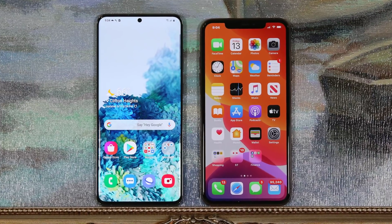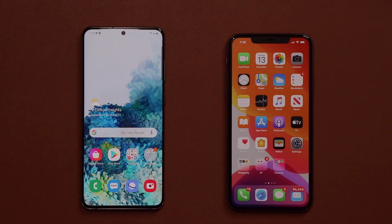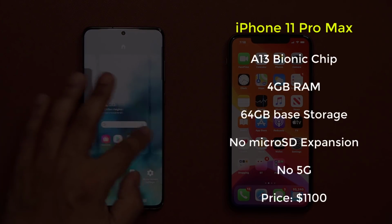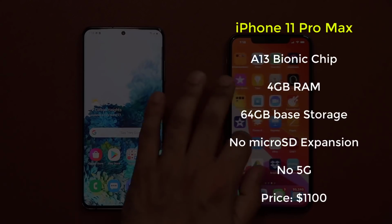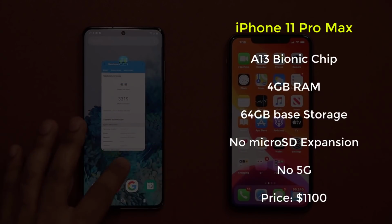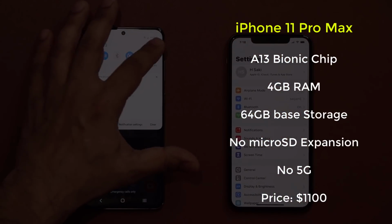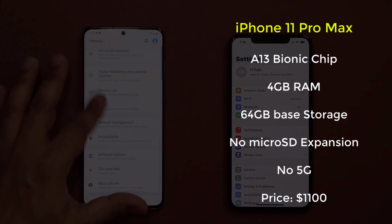Now let's move on and talk about the processor, memory, and storage. The iPhone Max sports a powerful A12 Bionic processor with 4GB of RAM and can be acquired with 64GB of storage for the base model, with available 256 or 512GB storage options. Starting price for the Max is $1,100.